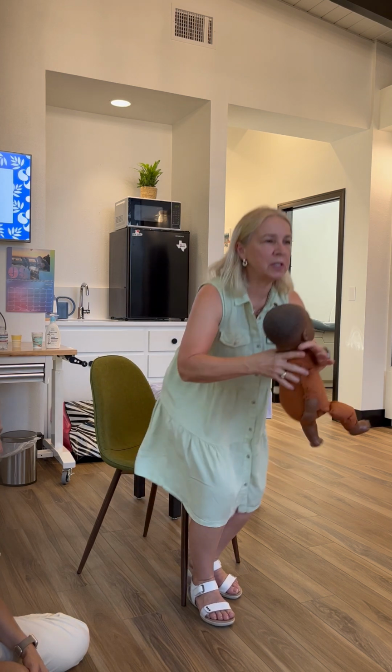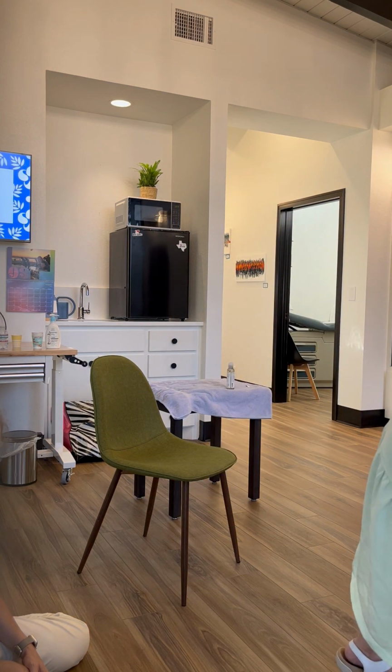Here, y'all use this one. Okay. And then I'll just use my hands. So we're gonna do the hello stroke out like this. And you keep your hands on the baby, but the pressure is going out toward the shoulders. Mom, you wanna try it? There you go. Switch them around. And then we come back to the center.